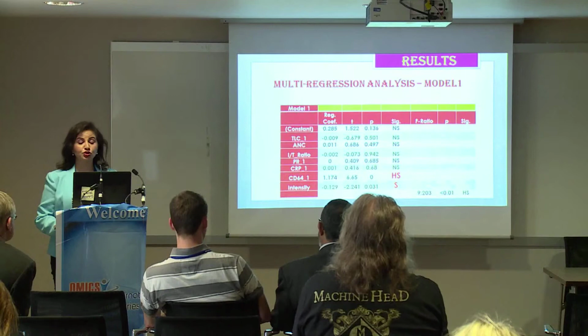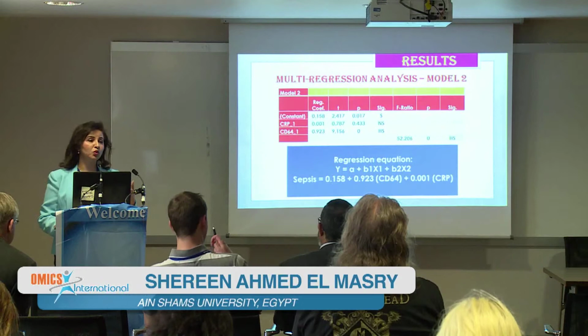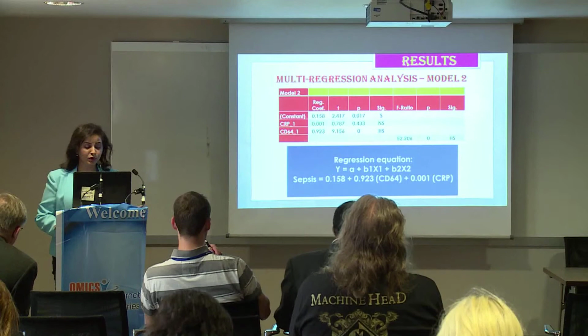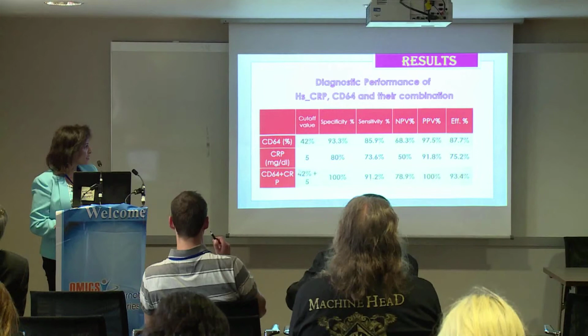So we did another multi-regression analysis, including only the CD64, a constant value, and the CRP. And I will tell you why the CRP, though the CRP level here is non-significant, I will tell you why we choose to incorporate CRP in our regression equation to be used. If this equation is used by the clinician, it is proven that it improves the diagnosis of sepsis. Here, when we have the CD64 alone, here when we have the CRP alone, and here when we have the combination, we find that CD64 percent is deficient in the negative predictive value. It's only 68%.